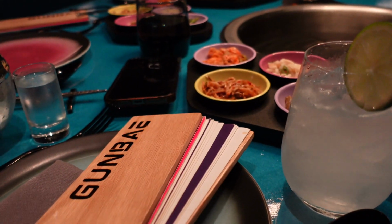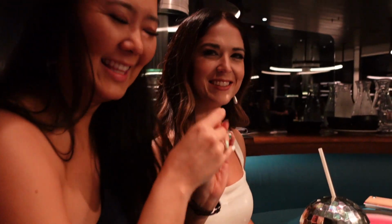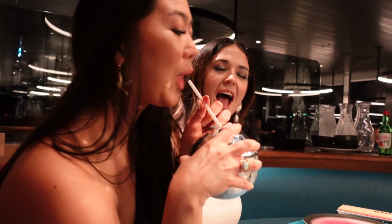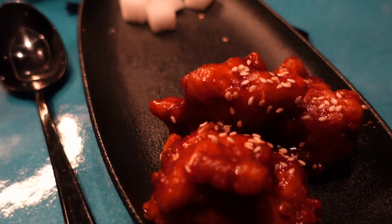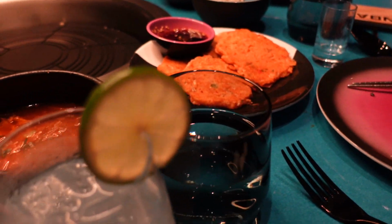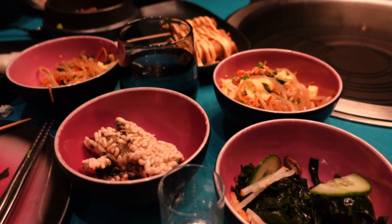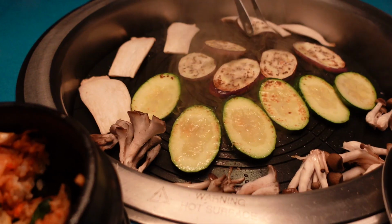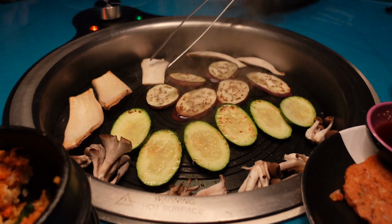To match the amazing cocktails and the fun games you get to play during dinner, Gunbae is a Korean barbecue restaurant that serves a variety of different great food. They do have gluten-free, vegetarian, and vegan options, so this is also a great restaurant for anyone with dietary restrictions. You'll be able to make the food at your table or your server can help you. And there's different types of food such as bibimbap, japchae, kimchi, and great food that you'll just love.